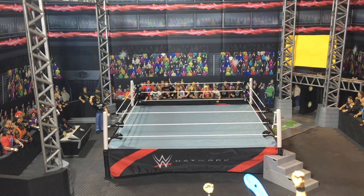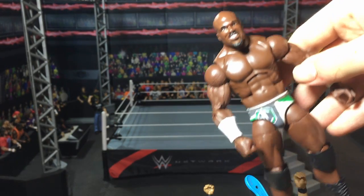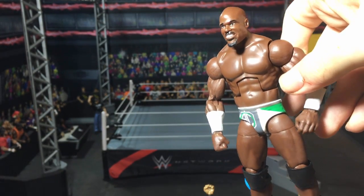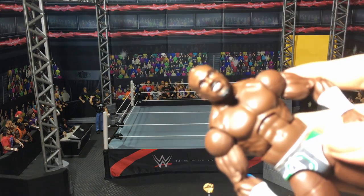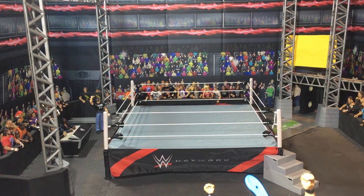Next off, another figure that I think I didn't show you guys yet. I got Elite 49 Apollo Crews. I had the basic, but I said whatever, let's just buy the Elite, because this is probably like the only Apollo Crews Elite I'll ever buy. So yeah, Apollo.